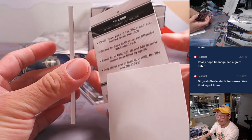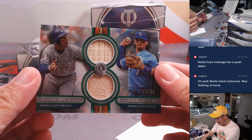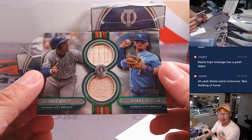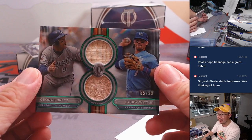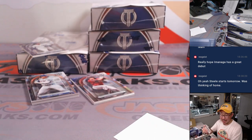Starting from this side right here, Ty Cobb is a dual relic. George Brett, Bobby Witt Jr. Pieces of their lumber, 85 out of 99. Both Royals going to Tyler. It's a good looking card.